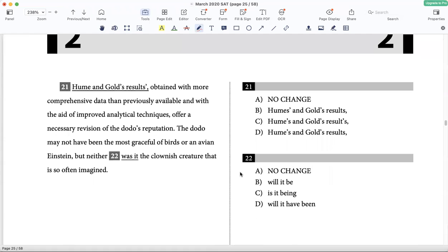Hume and Gould's results, obtained with more comprehensive data than previously available and with the aid of improved analytical techniques, offer a necessary revision of the dodo's reputation. Okay, so here I have to decide the punctuation. So both of them did separate results, right? So I would use individual apostrophes with Hume and Gould. And results is not possessive, so I will not use an apostrophe there. So Hume's and Gould's results, option D.